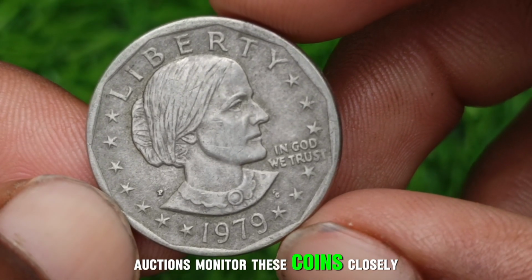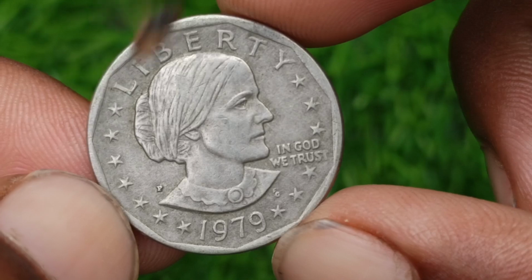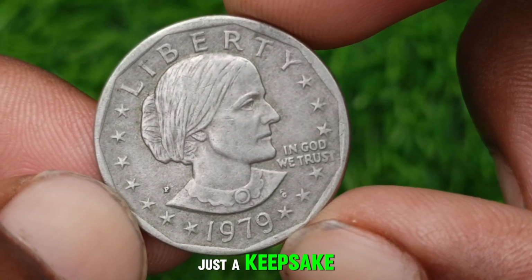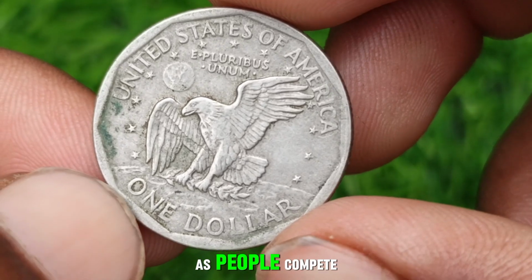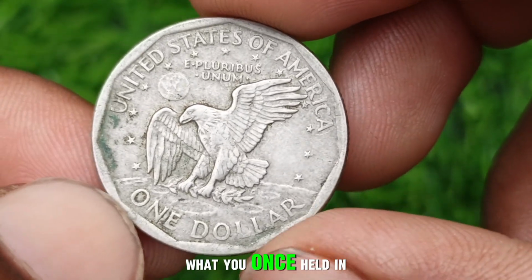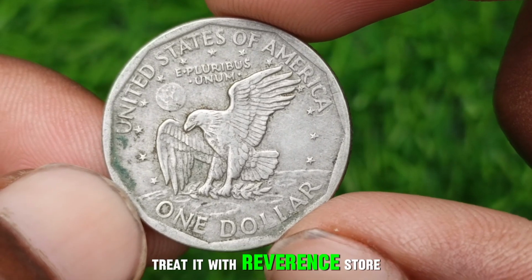Auctions monitor these coins closely. The right listing at the right time can spark a bidding war, and suddenly your coin isn't just a keepsake. It's a headline. Imagine watching the digits rise as people compete for a chance to own what you once held in your palm. If you're lucky enough to have such a coin, treat it with reverence.